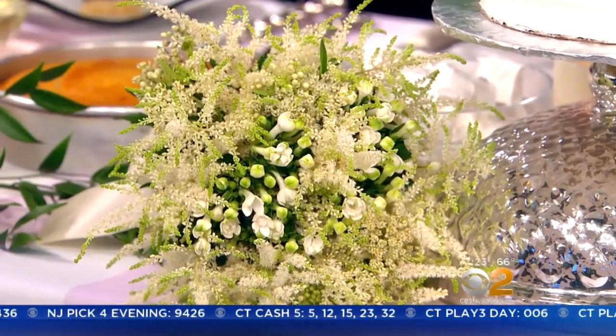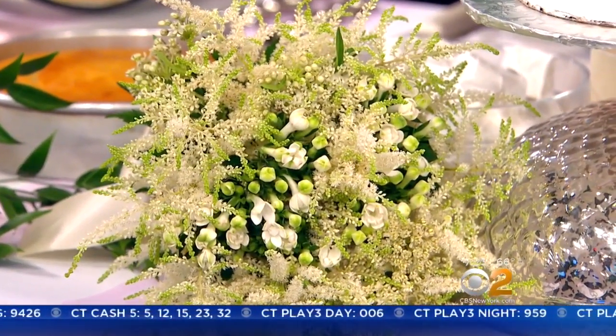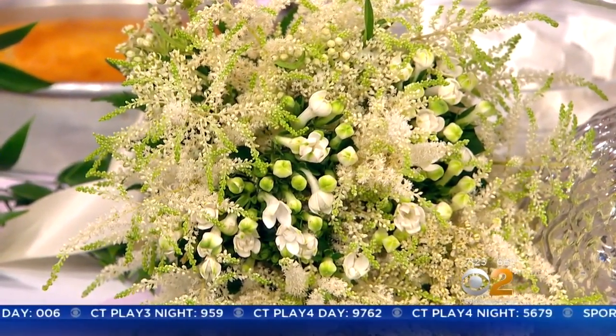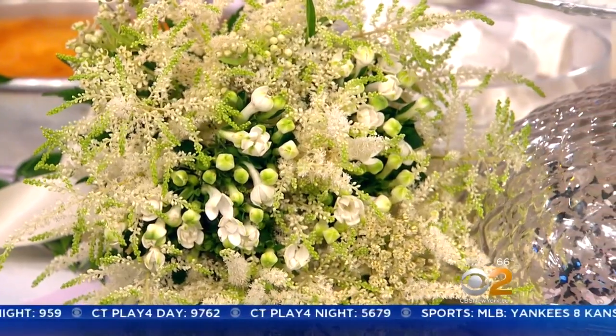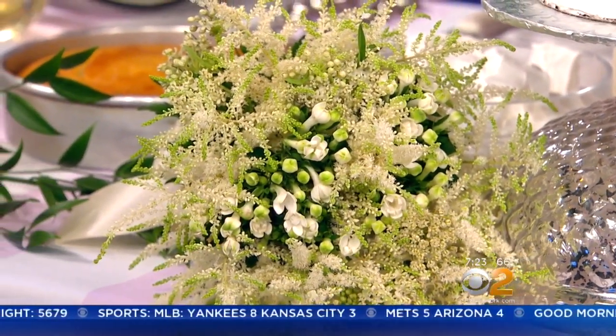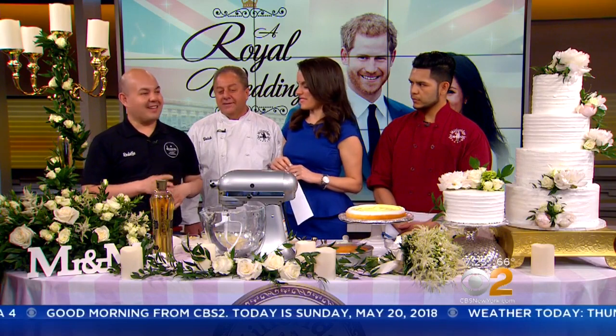Meghan's bouquet was very simple. She decided to use some of the flowers from the royal gardens. Actually, the day before the wedding, Prince Harry went to the gardens and pulled some flowers to put it together. That's a new tradition. That's his tradition. Right, and that's a big change from the wedding bouquets that we see here. Here we use orchids, roses, peonies, calla lilies. That was a very simple, elegant, royal bouquet.